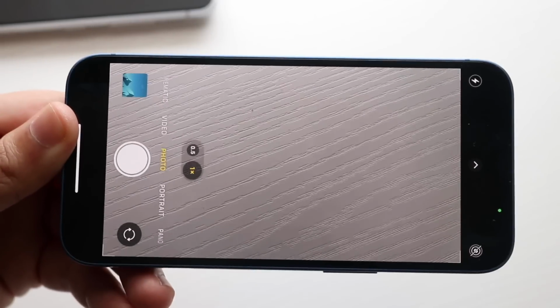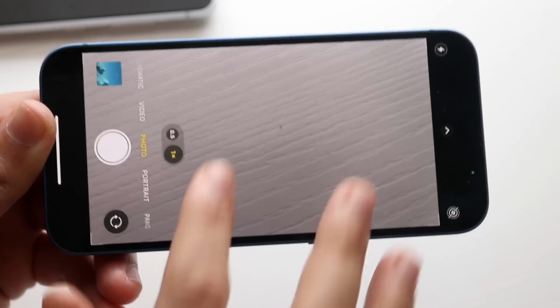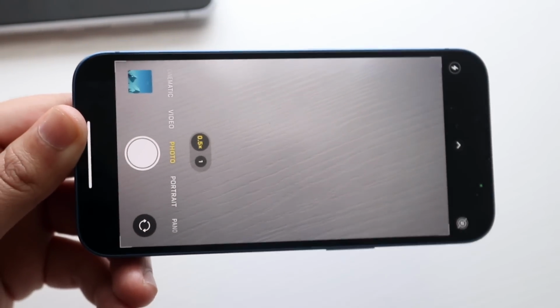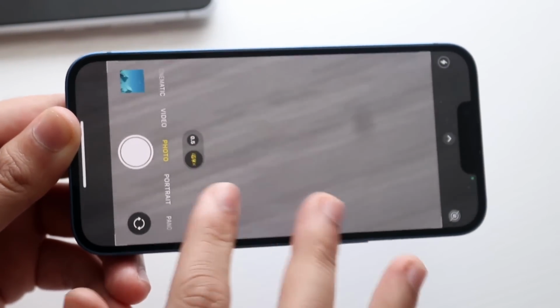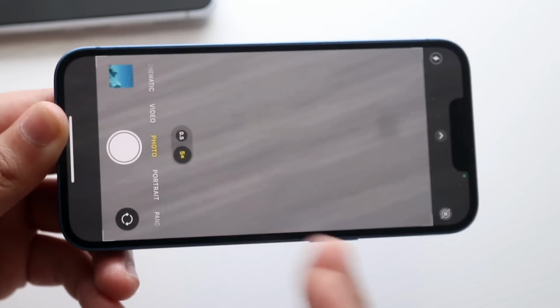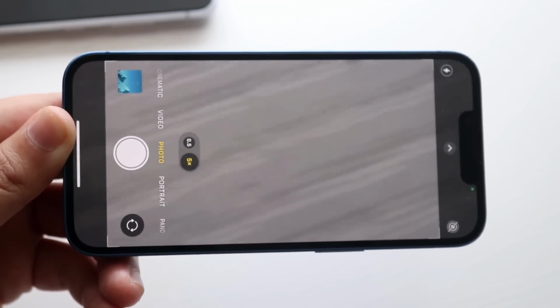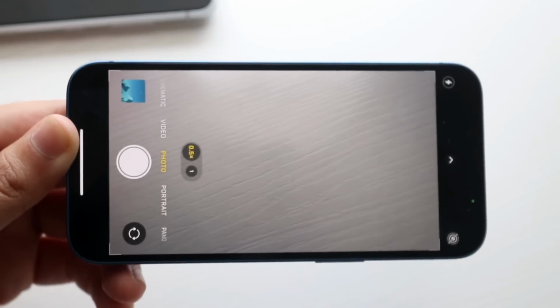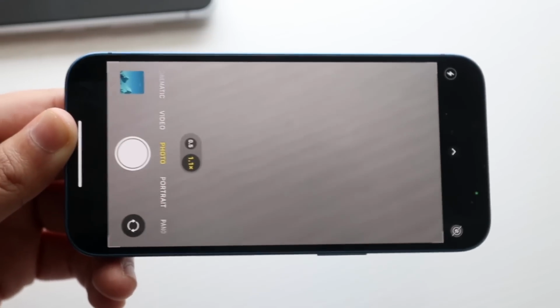Now, the camera on the iPhone 13 has always been great, as I mentioned before, and I do think this is still a very solid camera. I don't think there's much to complain about here, and if you're somebody in the market for a very stable, solid iPhone with consistent quality, this is a very good option, and you can't really go wrong here. I'm excited to do a full camera comparison between these at some point to show you the differences, but this is a very solid camera for sure.